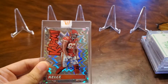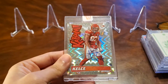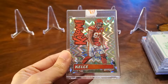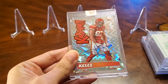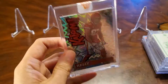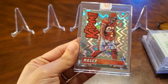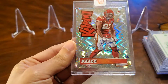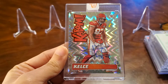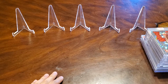Next up, got a Kaboom, another insert, just like the Color Blast and Downtowns. This is actually from 2019 Absolute. This is from Honors, a repack product from Panini that they only do every couple years. Again, nice auto numbered to 3 on this one. Again, one of Mahomes' top weapons there.